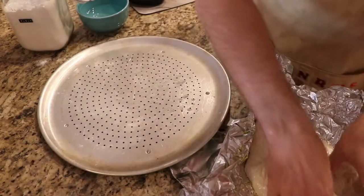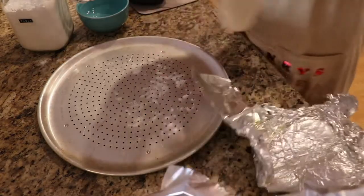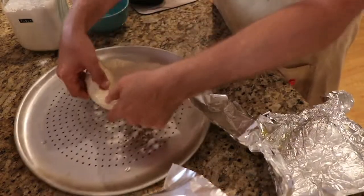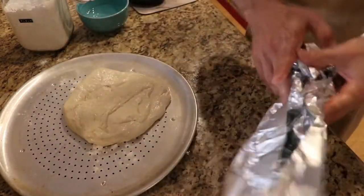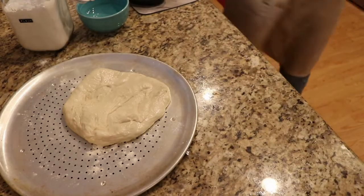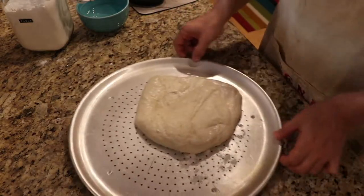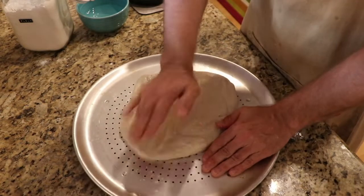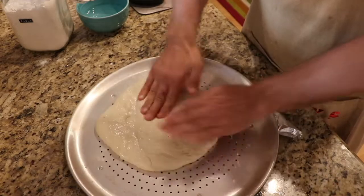And now we are ready to put our pizza dough down. For people wondering why I put flour down there, this is just another foolproof way of keeping your pizza from sticking to the surface of whatever you're cooking it on. So we still have more time to do this method of trying to flatten the pizza.